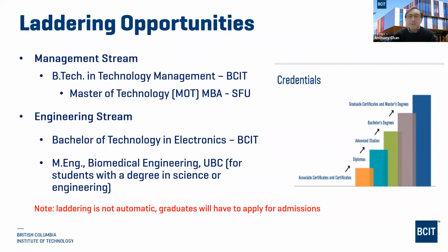Many of our students finish the diploma and they would like to become engineers. So we have some laddering pathways that we are trying to facilitate for our students to get an engineering degree and eventually get to be registered as a professional engineer. But the laddering pathway is not just restricted to engineering or technical. We have what we call a management stream as well as an engineering stream.